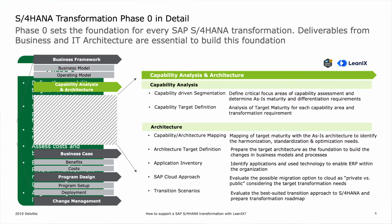We come up with a to-be application landscape. At this point in time, it's not 100%, but it is already a very good draft, I would say 90–95%. Then we can come up with an application inventory. So we know, okay, which applications do we need? Maybe also sometimes important for your license discussions with SAP.